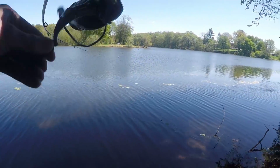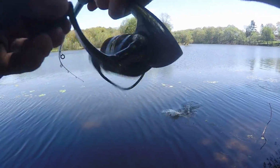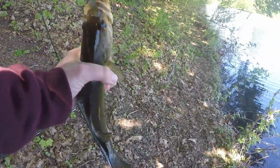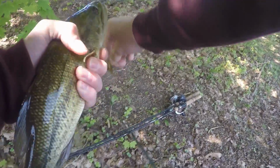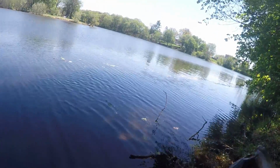There's a fish, another one on the finesse worm. Right where I missed a fish earlier too. This is the smallest one of the day probably. But this finesse worm does the trick again.